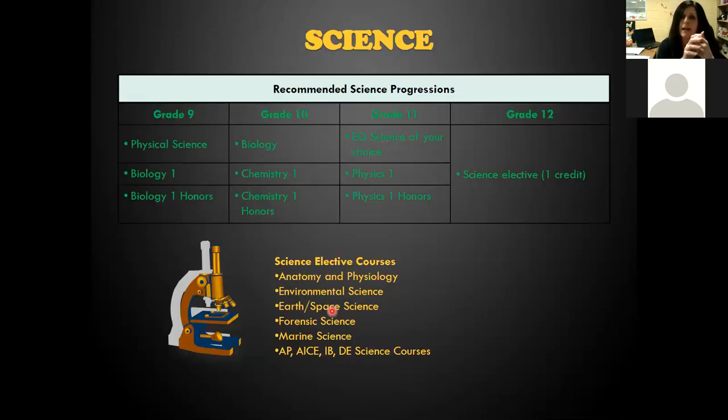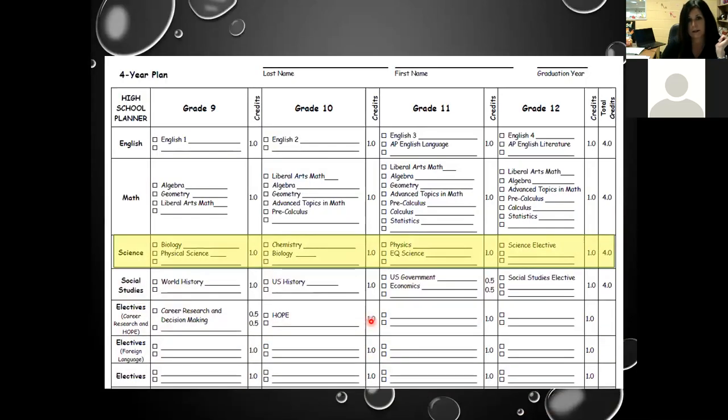Science, recommended science progressions. Again, you can see the different types of tracks, the different classes you can take. If you want to take that 4th science, you have different electives to choose from. And there it is on your plan, the different ones, and you can kind of check. If you look over here at the totals, yes, I know they say 4 and 4 for both science and social studies. We do know that one of them could be 3 and you would be okay. But you can do 4 in both of them, and that's completely fine as well.